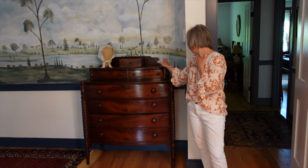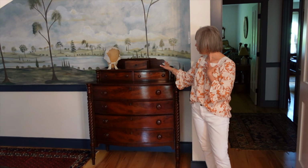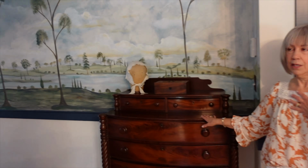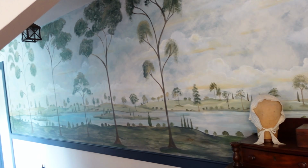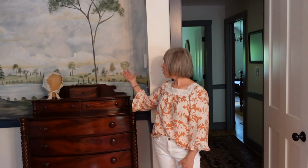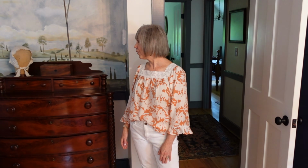I didn't really like the idea of covering the mural, but it's such a small part of it. And then I was thinking, if you had wallpaper on this wall, you'd put a piece. Sure you would. So that's kind of what I did.